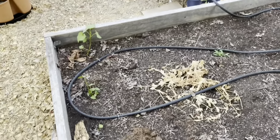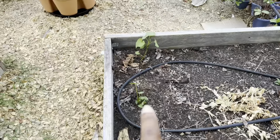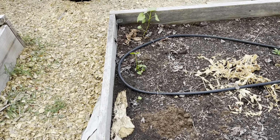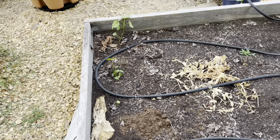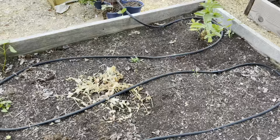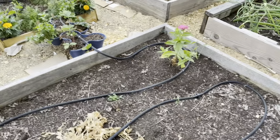Here, don't laugh, y'all, but these are my sweet potatoes. 1, 2, and 3. A friend of mine is going to send me some of her slips, and we're going to fill this bed in. It looks sorry, but it is what it is. I'm not going to pull those out, but it'll fill in through the summer.